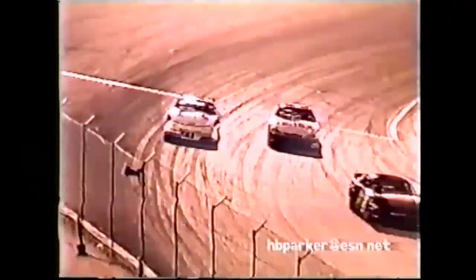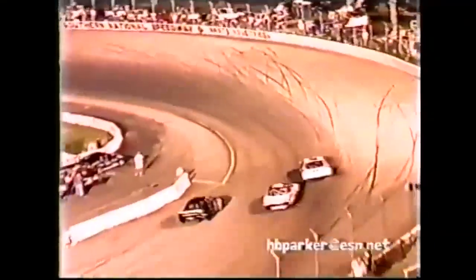Battle for second and third rages on. Here again comes Grubb to the inside of Caudle. Dead even down the back chute. Into turn number 3. They close in on the lapped car of Lee Ellis. He'll quickly get his car down low. They'll go 3 wide off into turns 1 and 2. Wayne Grubb not yielding an inch. Jamie Caudle will hang on to the second spot in the 50.